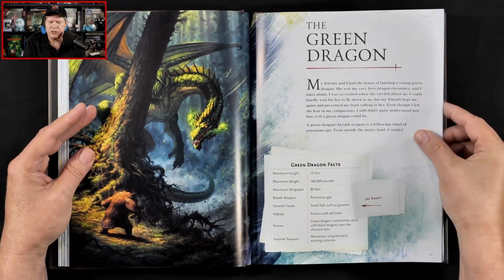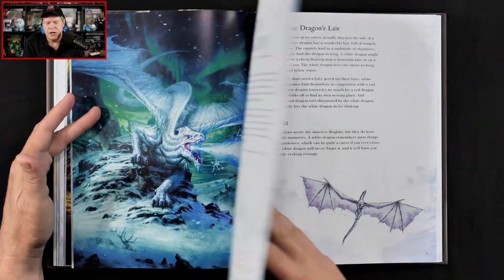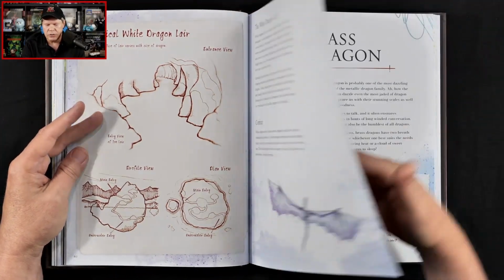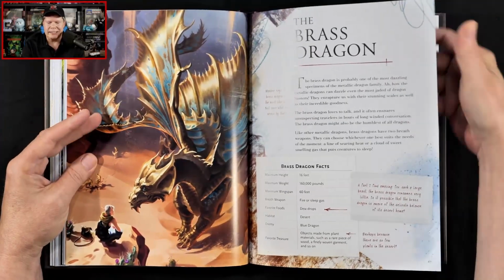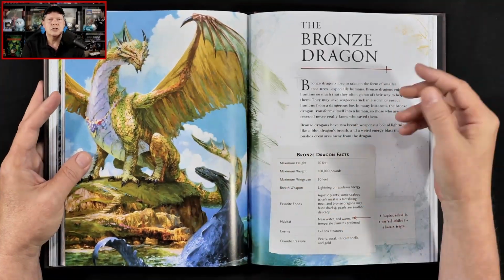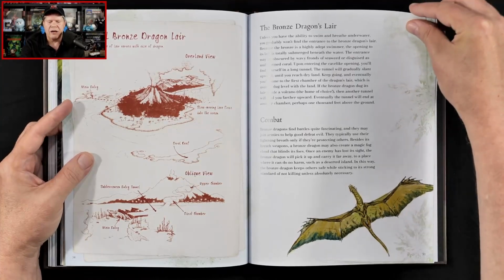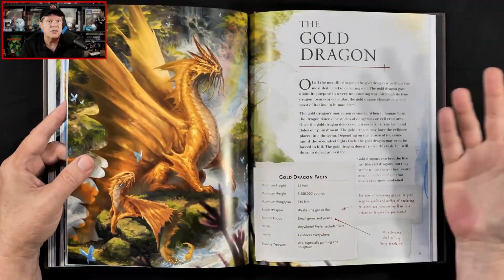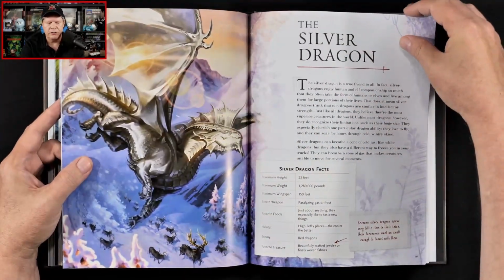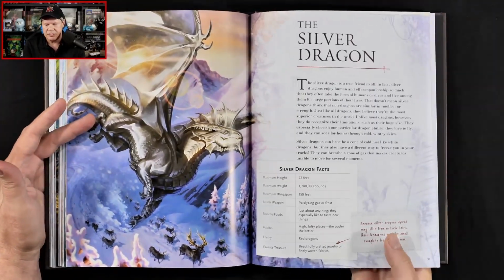And once again, as I mentioned, a great amount of the page count of this book is devoted to these sections. We also get some information about dragon kin, so creatures that are related to dragons. So we've got wyvern, and we've got fairy dragons. Kobolds are mentioned as well. As you see, I'm still flipping through all the different colored dragons. As I mentioned, we've got the chromatic, and then we've got the metallic.